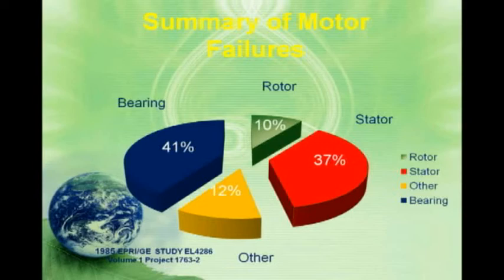That's probably not going to change anytime soon unless they come up with some new metal for bearings, alloys, or something like that to extend the life of bearings. But they put every effort they can. Doug and the guys at UE are instrumental in trying to minimize that failure using ultrasonics, but it's always a failure mechanism that needs to be paid attention to. The stuff we like to focus on at PDMA is the other half of that, which is the 37% stator and the 10% rotor. Combined, we're looking at almost 50% of the motor failure mechanisms being electrically related and needing some focal attention.